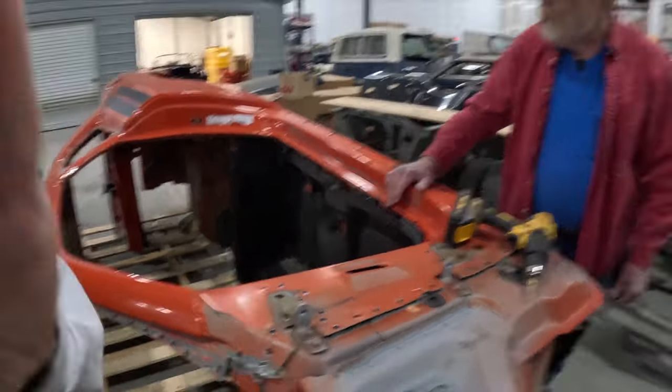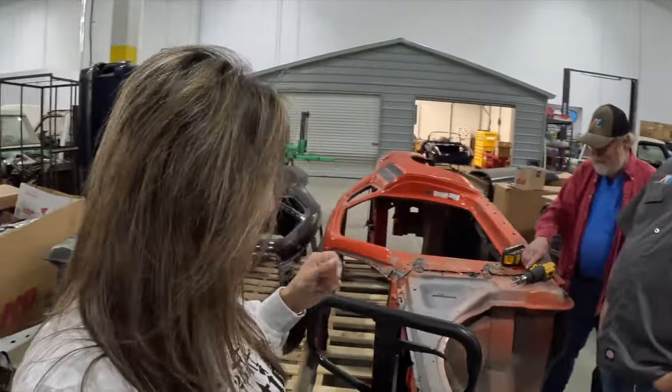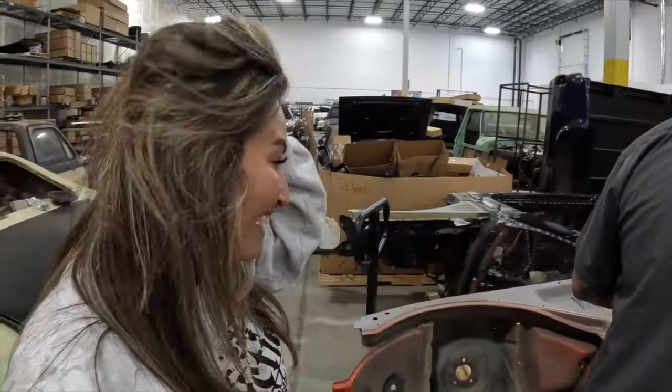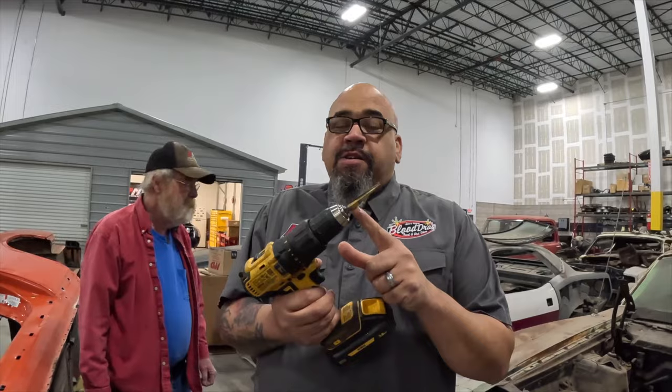Okay. Spot welding. D-spot welding, actually. What I call reverse engineering. Reverse engineering.